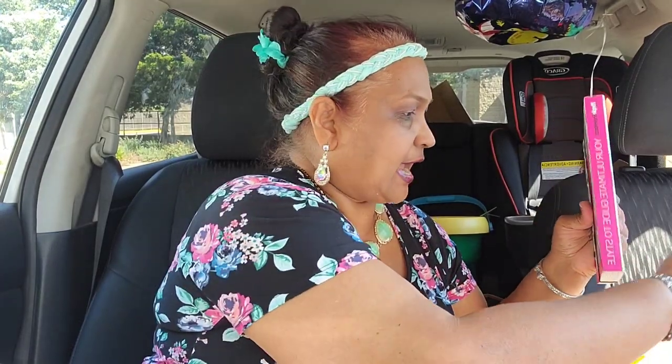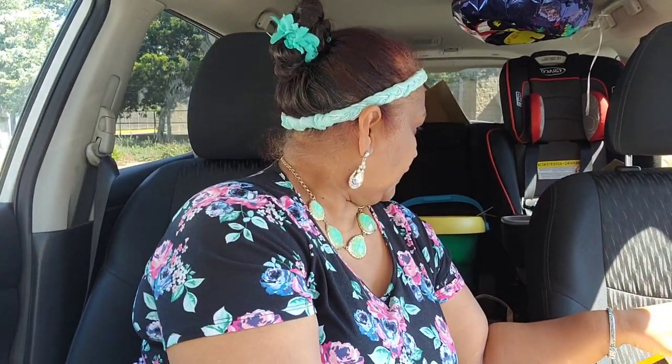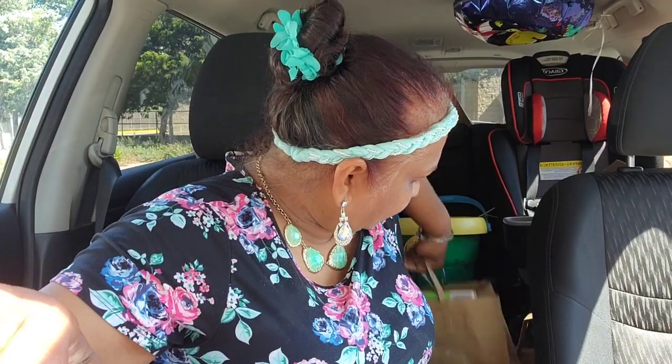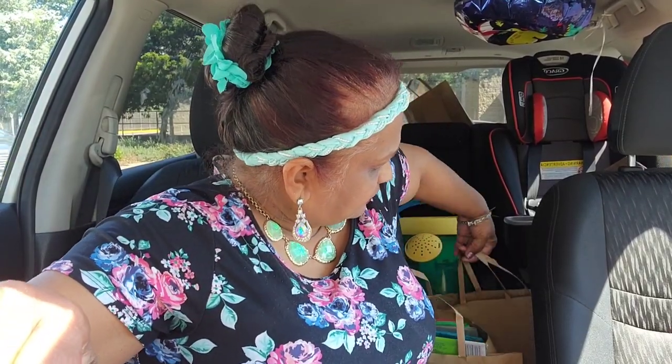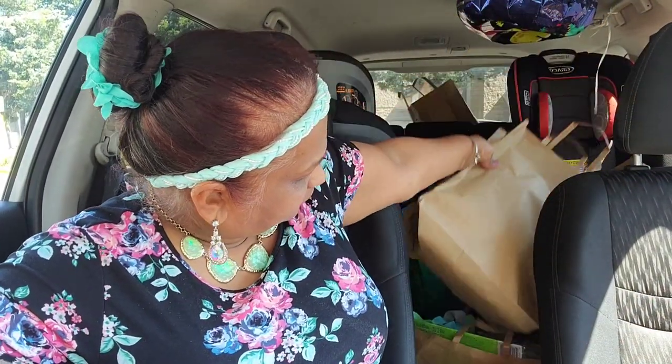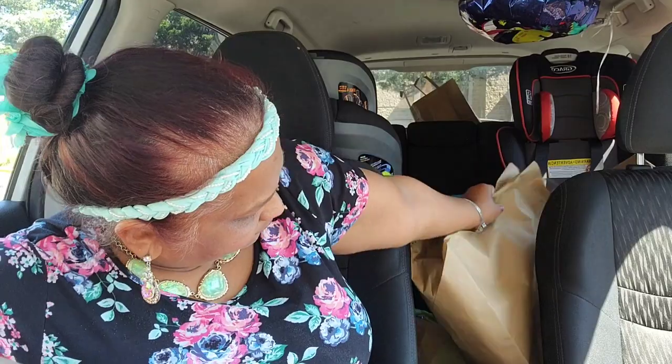I love all the InStyle books. There's a couple of them too. They have, you know, quite a few of them. There's another bag in here. Oh, that's not Dollar Tree. For the first time, there's a bag in my car that doesn't have any Dollar Tree in it. For the first time.